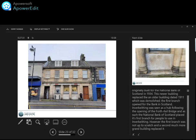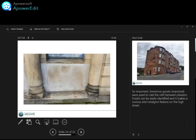So the second building here is of such importance that they used imported limestone panels, which is an expensive material and also highly decorative. Here we can see the limestone panel. You can see fossils very clearly, very easily in it, and they are still actually in quite good condition considering the various fixings and splashback and the like. But a beautiful building, and really just shows how important Inverkeithing was in terms of transport and where things linked up.